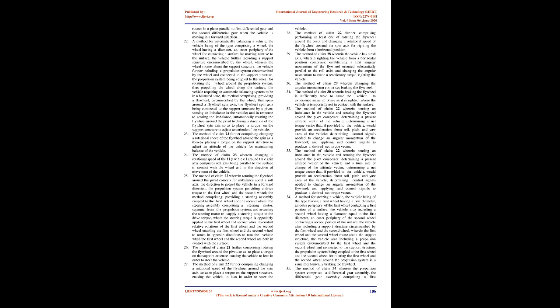32. The method of claim 22 wherein sensing an imbalance in the vehicle and rotating the flywheel around the pivot comprises, determining a present attitude vector of the vehicle, determining a net torque vector that, if provided to the vehicle, would provide an acceleration about roll, pitch, and yaw axis of the vehicle, and applying a torque on the support structure to adjust an attitude of the vehicle.